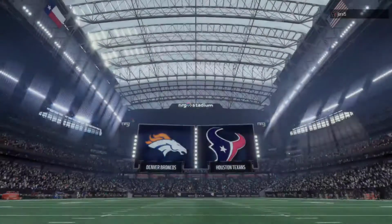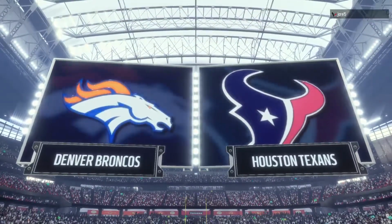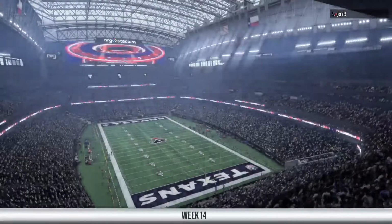Today's matchup features two teams looking for a win. It's the Texans coming in at 7-5, going up against the Broncos, who come in at 4-8.